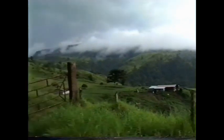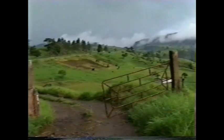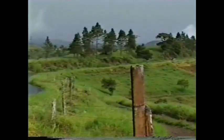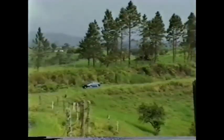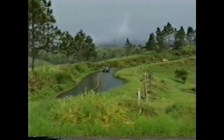And farm country, basically. Looks very alpine, as a matter of fact, as you can see here, with even what appear to be pine trees. Not only appear to be, but are. Very nice, kind of neat.